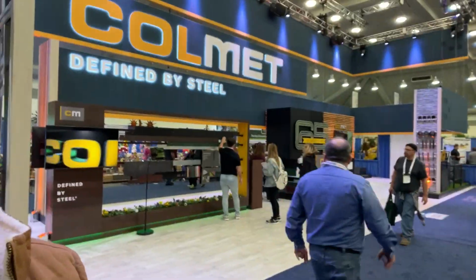What is that? Steel? Are those cords? Yeah, they do steel edging, steel pots, all kinds of stuff. But this is a big booth that took forever to set up. That is so neat.